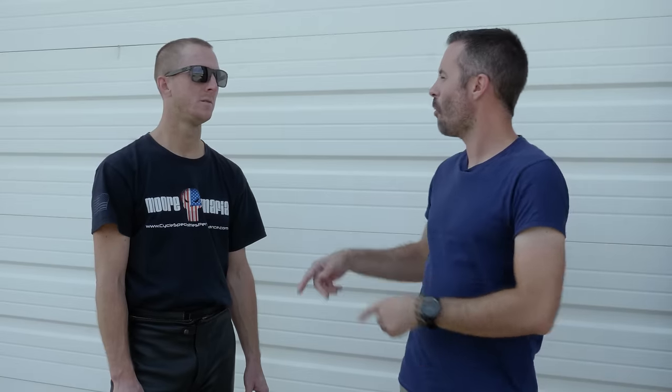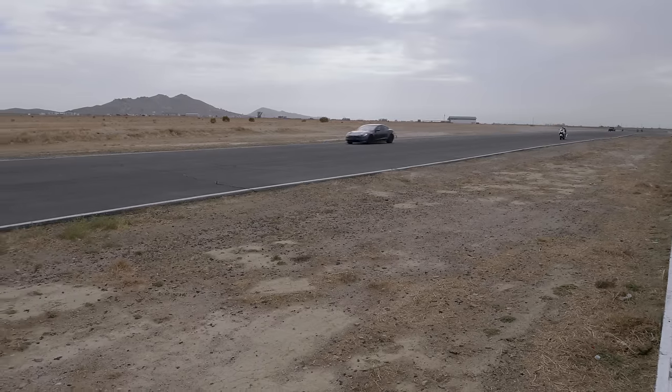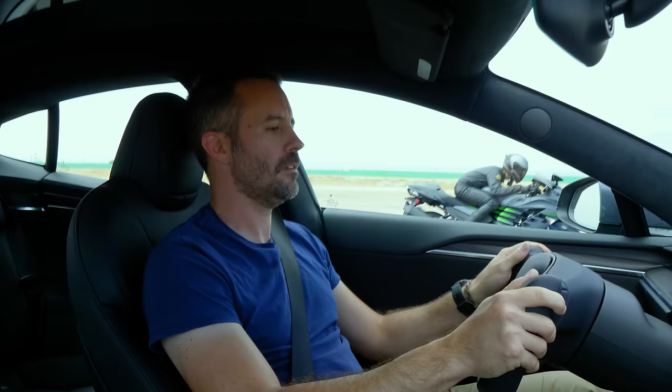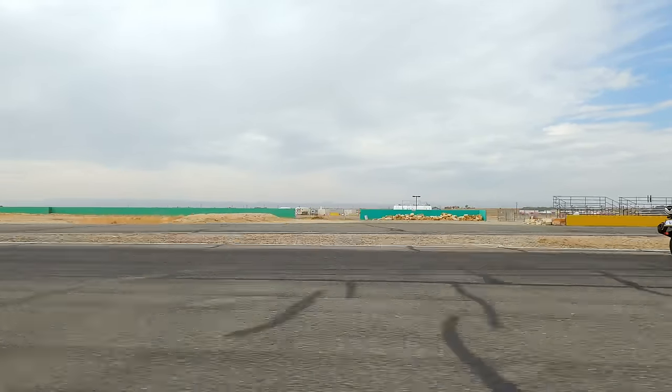So before we showed up, what did you think was going to happen? So I knew the Hayabusa was just redesigned. I knew it was supposed to be a better bike, but honestly, I thought it was gonna do a little better than it did. The ZX-14 turned out to be the standout today. I'm really surprised. Both bikes put up a close race. The ZX-14 was a little stronger.